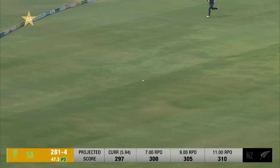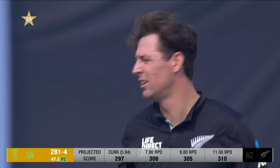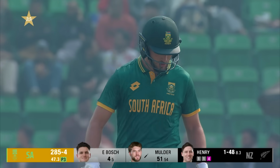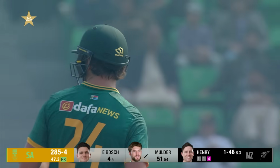Yeah, this time he gets the bat onto it. Whenever it's fuller, it's been put away. This time it's Henry with the ball. 50 up for Mulder. He had a very good, strong partnership along with Bretzke, and now he's taken charge.